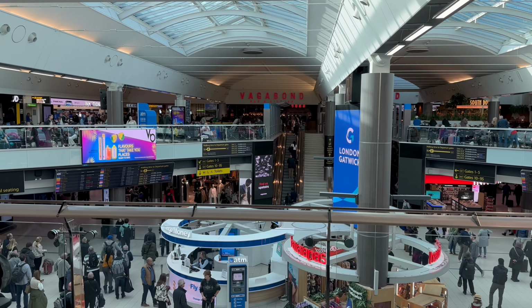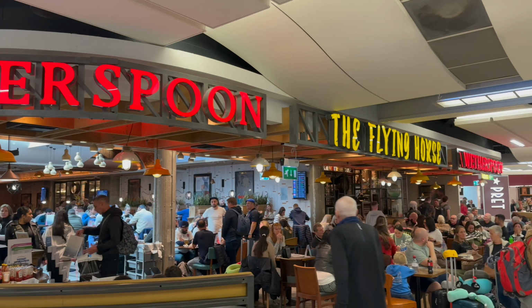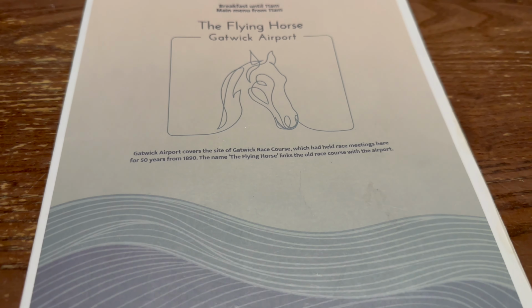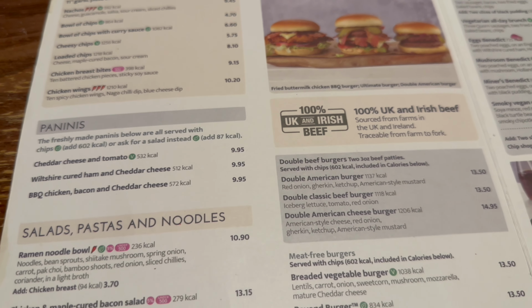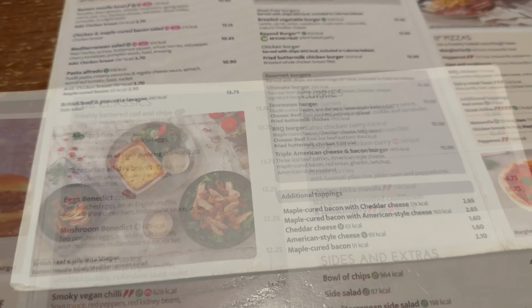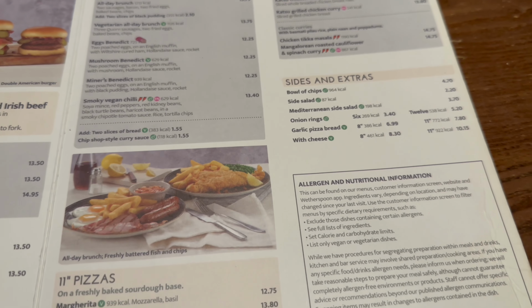And as by now we were starting to get a little bit hungry, we decided to live the dream and go to the Wetherspoons for lunch. The pub is called the Flying Horse, which is a tribute to the Gatwick racecourse that the airport was subsequently built upon. And while the prices here are more expensive than the Wetherspoons on the high street, the selection is good and the service of course is fantastic. And if you'd really like to save some time, you can always use their app.